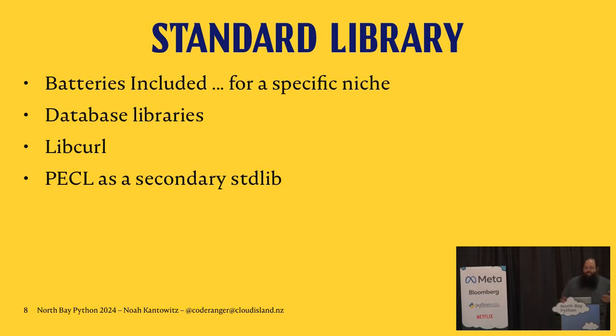It's evolved to its specific niche, web application development, so it biases towards things needed in that space. MySQL and Postgres clients are included by default, and so is a high-performance HTTP client. Outside of that, PHP has this thing called the PHP Extension Community Library, or PECL. An extension in PHP is specifically something written in C code, so it's a little bit more heavyweight than a normal Composer library.